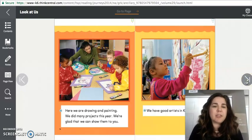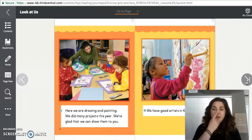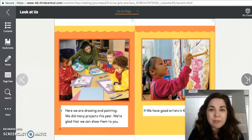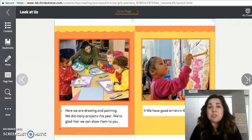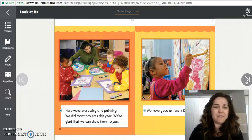Here we are drawing and painting. We did many projects this year. We are glad that we can show them to you. We have good artists in kindergarten, and I agree with that. You guys are wonderful artists. We did lots of directed draws. I saw a few robot art projects this week that some of you did.